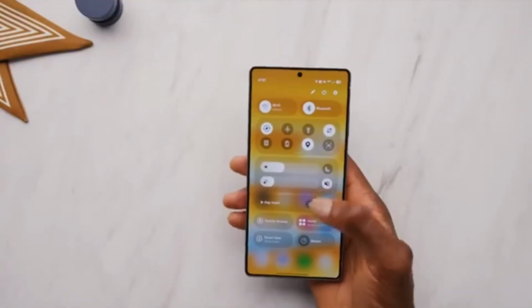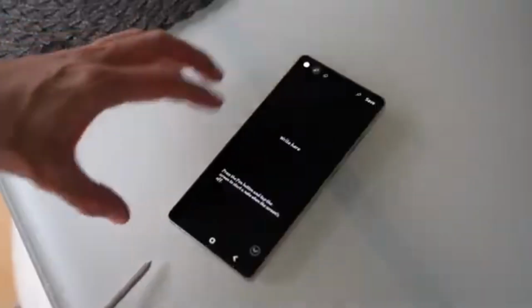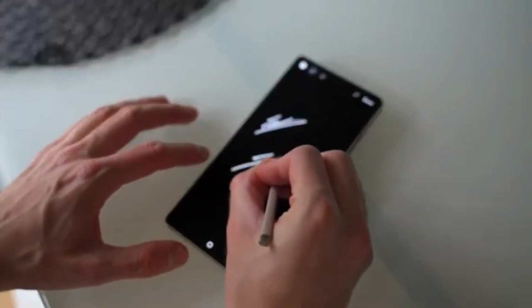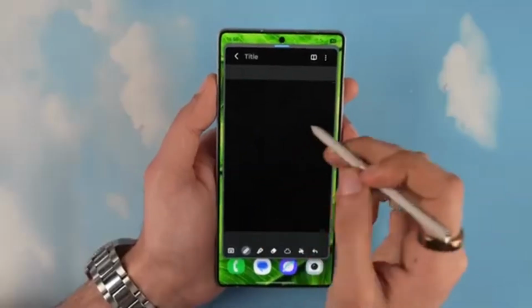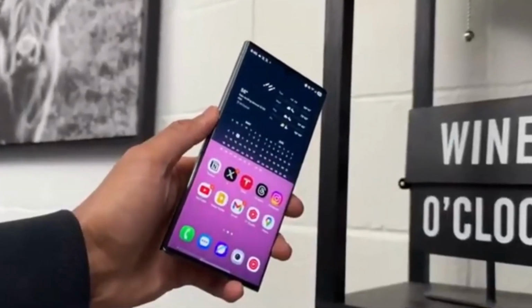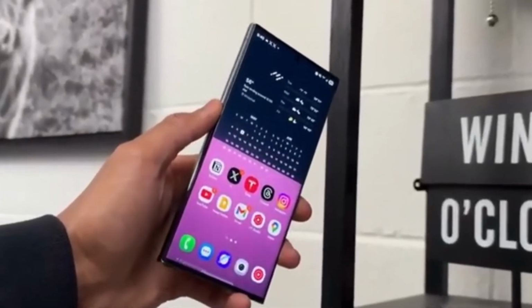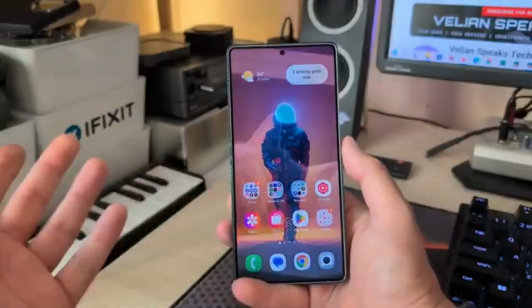We don't know much about One UI 8.5 yet. There may be improvements in apps like Samsung Internet and other small changes. Samsung has also blocked the leaks we used to see before, so details may stay secret until the official launch. What seems sure is that the Galaxy S26 will come with One UI 8.5, while some current models like the S25 Ultra may test it earlier.